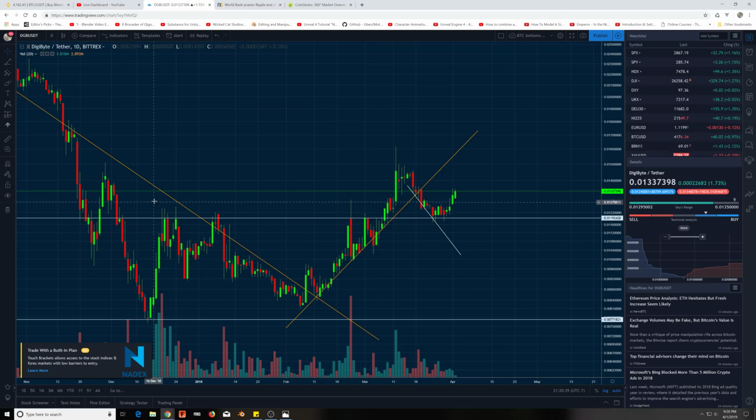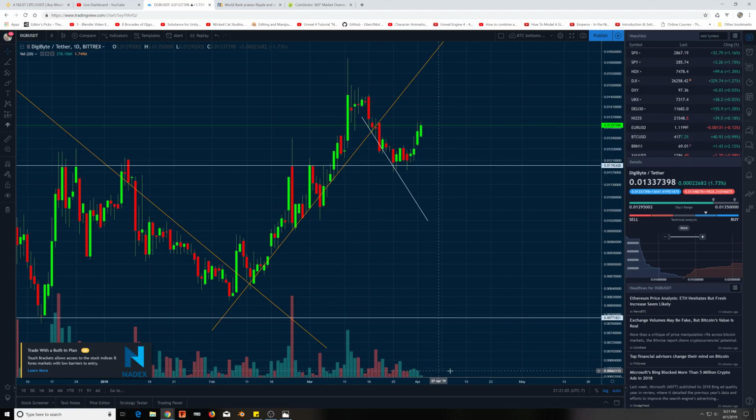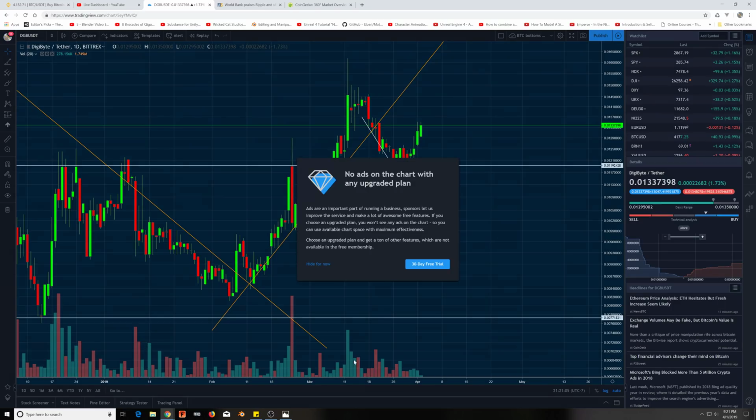So anyway, is this thing ready to go? It's right up here. Did a secondary test. It's coming back up. It's going parabolic. I like this, a green candle on super low volume. You won't hear that from many people, will you? Super low volume, green candle going up. Look at the size of that green candle. It's like a speck for the volume.